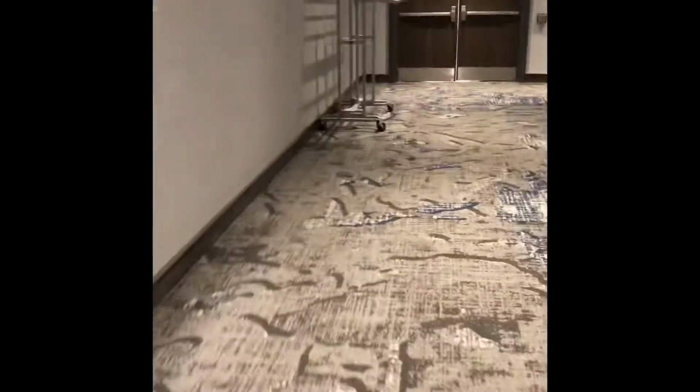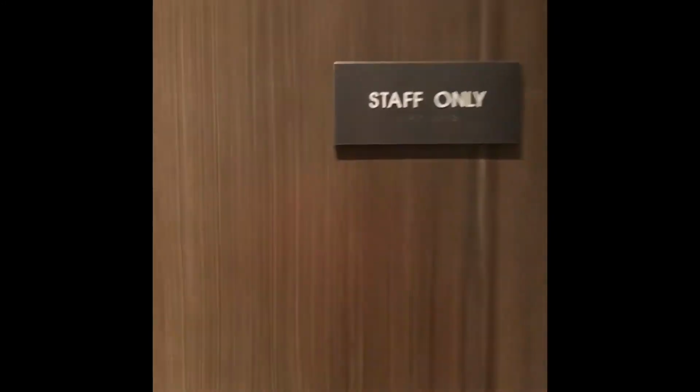And then when it's time to go to our internship, we'll come out and we'll actually go this way, and we're going to go down this hall to where it's called the back of the house. Back of the house means only employees and interns can go here. See, it says staff only.